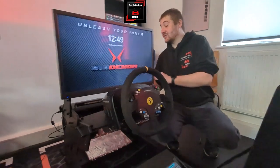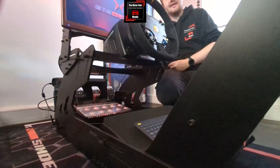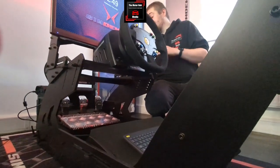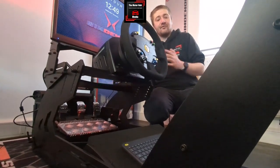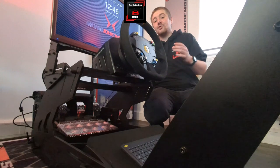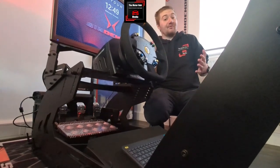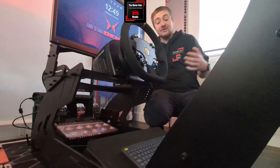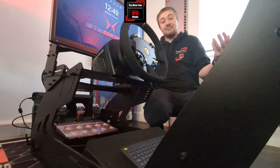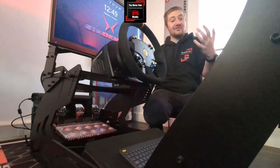So here the pedals that are being used on this rig are currently the Thrustmaster T3PA pedals. Now these pedals, they can either come in this style here, which is the most commonly used style for these pedals, or you can invert them so you can have the pedals coming from the top as you would in a real car. So it's good that with these pedals, and especially with a rig like this that is purposely for children, it gives you the adjustability and also for different sizes as well.